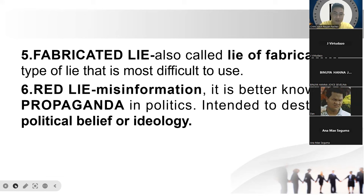civil libel. Ang red lie naman, ang tinatawag natin sa red lie, that is misinformation. It is better known as propaganda in politics. Ang propaganda, it is intended to destroy a political belief or ideology of a person. Propaganda in politics. Gusto niyang sirain yung isang partido, para maangat yung kanilang party, that is the red lie. Halimbawa, lalo na pag election class, very uso yung tinatawag natin na red lie sa politics, di ba? Kailangan may ilalabas na video yung isang kampo, tapos yung isang kampo rin may mas better or mas magandang story, di ba? So that is the red lie. Misinformation ang tawag natin diyan.